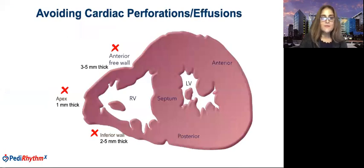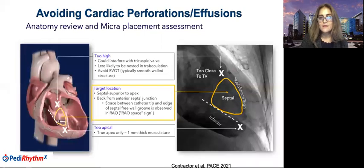So how do we avoid cardiac perforations? It's important to really learn the fluoroscopic right ventricular anatomy for implantation. We want to avoid implanting on the anterior free wall, the apex, and the inferior wall, because all these areas are less than 5 millimeters in thickness. So your target zone really is in the mid to distal right ventricular septum.